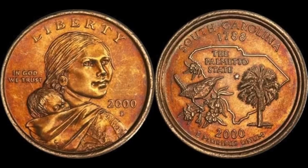Now this is kind of a big deal for a number of reasons. Number one, it's yet another mule to have somehow escaped the mint. Don't know how. We're going to talk a little bit about that, kind of speculate on how it could have gotten out of the mint. But second of all, this is the very first Sacagawea mule among a few that have been found somewhere under a rock, I guess, to actually feature a statehood quarter design on one side.